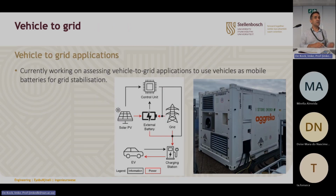And finally, we're doing some grid impact assessments and working towards vehicle to grid applications, especially looking at the taxis, which have substantially big batteries, and also buses to that end.